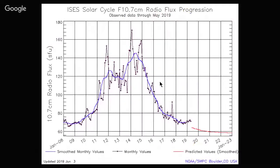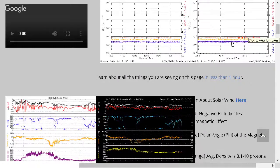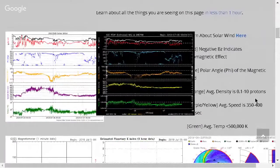10.7 centimeter radio flux, still at solar minimum conditions at only 67. We got a cold thermosphere up there, folks, a cold thermosphere. Now, we did see some B-class X-ray flares here associated with that sunspot. And we're going to show it to you on the GONG, too, as there's a signature of that sunspot. We'll show it to you in a minute, but first we're going to look at some more data here, courtesy of spaceweathernews.com. Shout out to Ben Davidson.